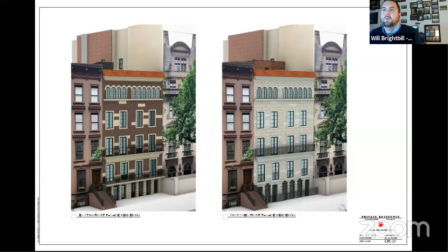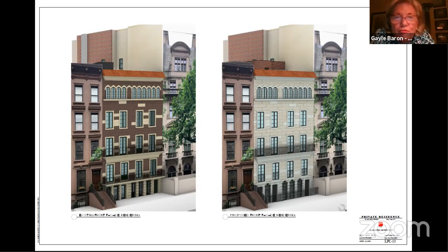Next up is Gail Barron. I think that the overall addressing of the deterioration issues has been really very thoughtful, well done, and you've done, to my eye, an excellent job, and I can certainly support it.